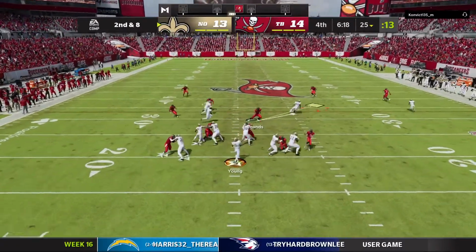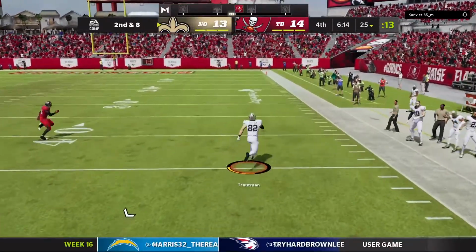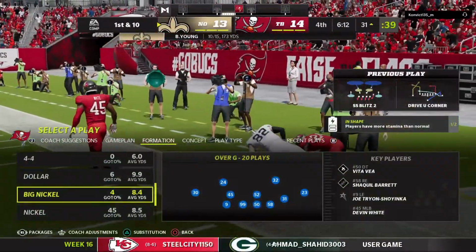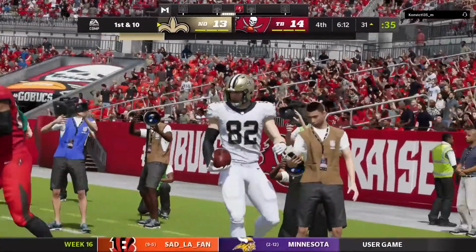Here's 2nd and 8. He'll find his tight end. It's Adam Troutman. And all the way inside the 35 before he goes out of bounds. A big-time play there for New Orleans.